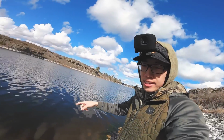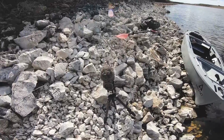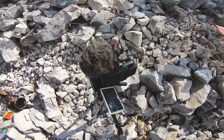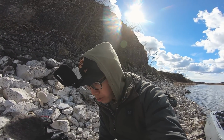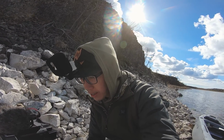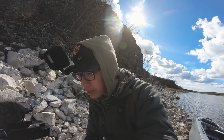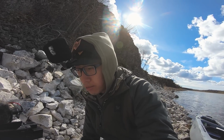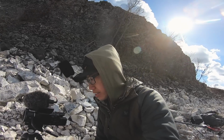And then the other thing is, I don't know what's going on with this camera, but it's doing something that I have never seen it do before, and it's not working properly. So I'm stuck with two cameras, two GoPros. I just turn it on, and then it just keeps going back to the same thing, which I've never seen it do before. So we're off to a rough start, but that's okay because this is not my first time dealing with a rough start.